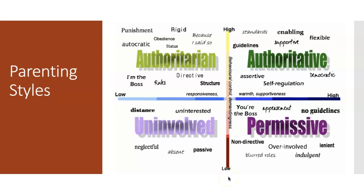These are divided into four sections. On the x-axis, we have behavioral control and demandingness. So basically how controlling they are of the child's behavior, how many rules they set, how strict they are with those rules. And then on the y-axis, we have their level of responsiveness to the child's needs, and how warm and supportive they are.